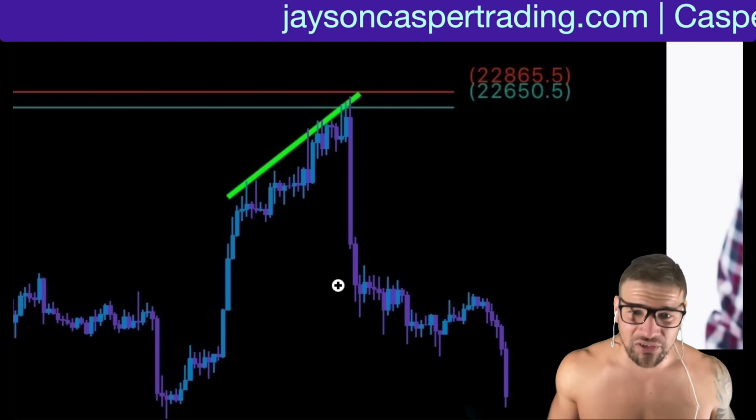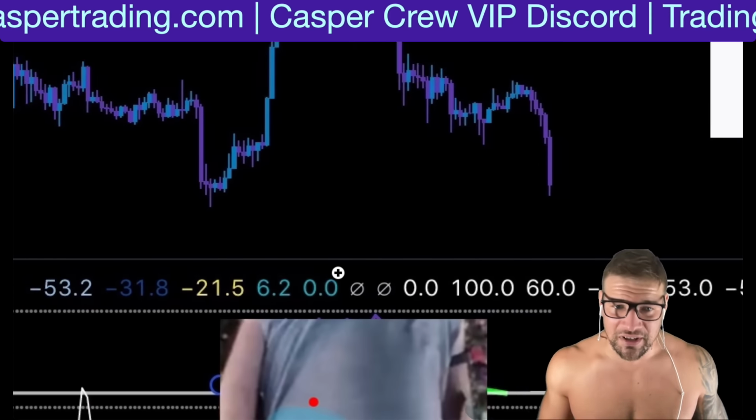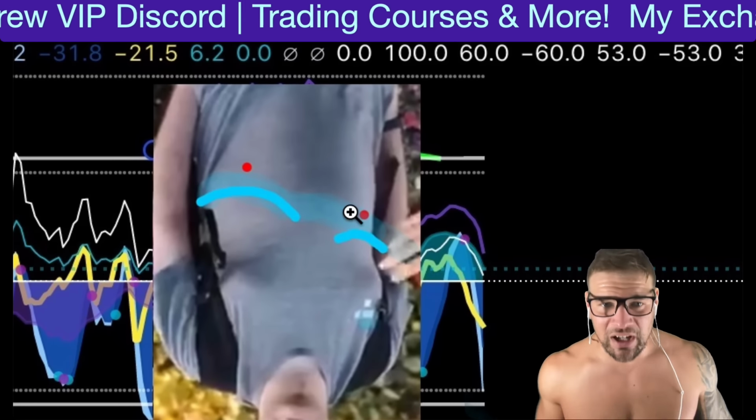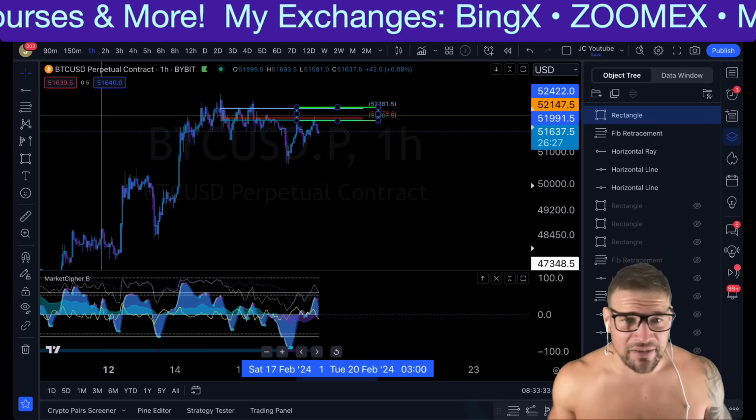Now, why did she reject us? It was because she wasn't into nice guys like your boy, Jason Casper. No, she was into criminals like this man, Sam Bankman-Fried. Now, if you notice something about SBF, his pectorals are a little bit lopsided, right? The left side is much bigger than the right side.